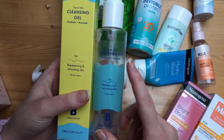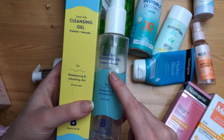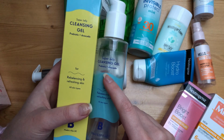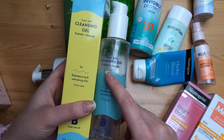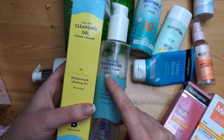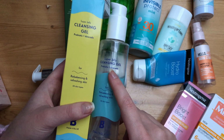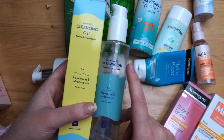But my favorite, and that's also because I've used up 2 bottles, is the Beauty Bay Super Jelly Cleansing Gel with probiotic and avocado. This one is amazing. It's a very milky consistency. The other ones were more creamy. My skin is really nice afterwards, super soft, really hydrated. I don't need to use that much skincare afterwards because I feel like this really hydrates the skin. And it's just a really nice thing to use.